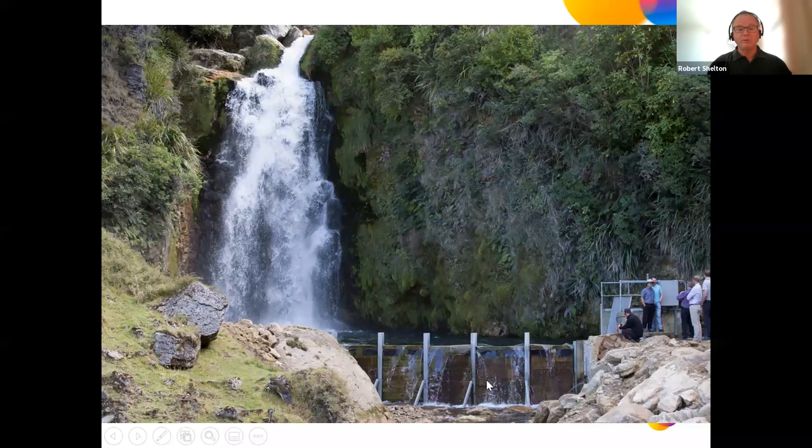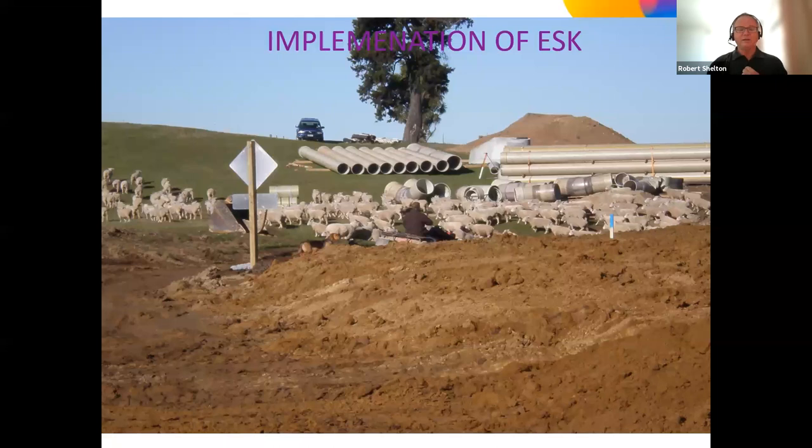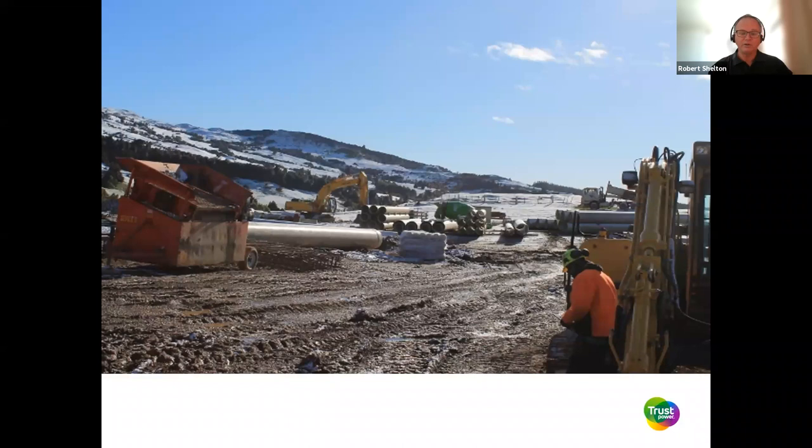So, implementation of ESC on a working farm, what you see there is dogs, quad bikes, sheep, and pipes, and mud. And all of those work in consort on a wet day. And of course, on a cold day, it's covered in snow. So even in the upper North Island, you do get snow and very, very cold days. We also had the mud, which I referred to earlier.